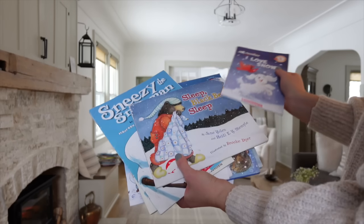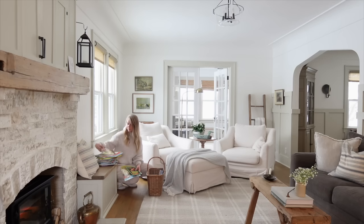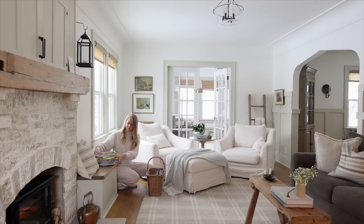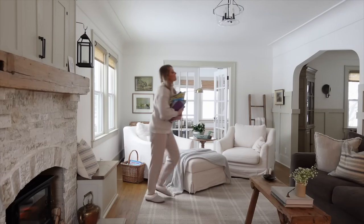And this is a cozy, beautiful time of year. Yes, it's cold, but I've really learned to embrace it. And I think having all these books that have to do with snow and wintertime, they really just brighten our day. So I love to have those on hand so that we have books ready to read, especially, like I said, during quiet time in the afternoons.